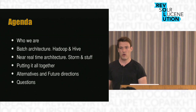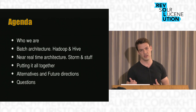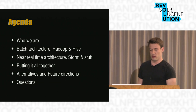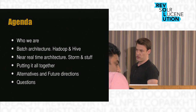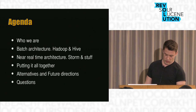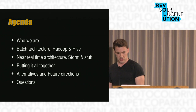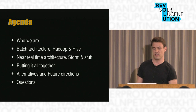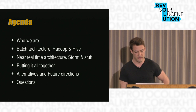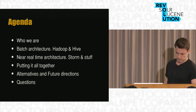Then I'm going to talk about how we mix these both layers together to get the most benefits of each one. And finally, I will speak a little bit about alternatives and future directions. Basically, why we made the decisions that we made, and why we didn't go for other technologies, and what our plans are about adopting new features of Lucene that recently have appeared. Finally, there are going to be a few minutes for questions.